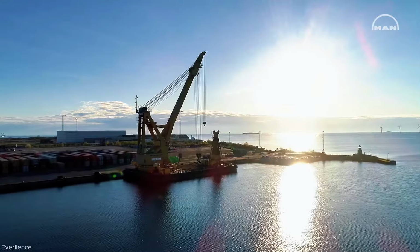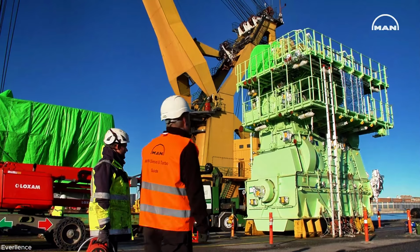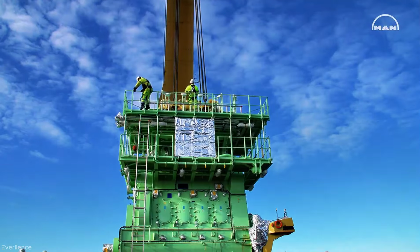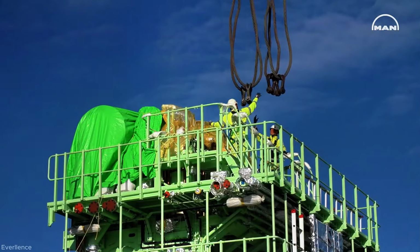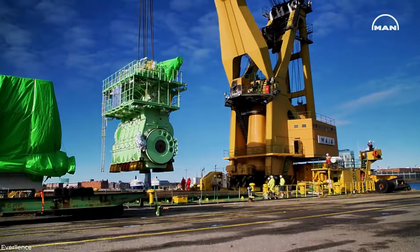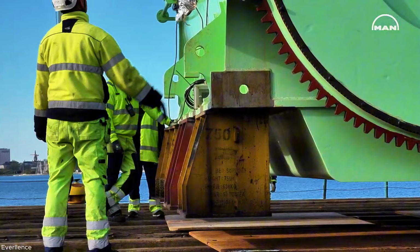The 4S50ME-X 9.7 research engine marks a major step forward in the quest for carbon dioxide neutral shipping. Built in South Korea and recently transported to the research center in Copenhagen, Denmark, this innovative engine is designed to support the development of cleaner marine fuels.